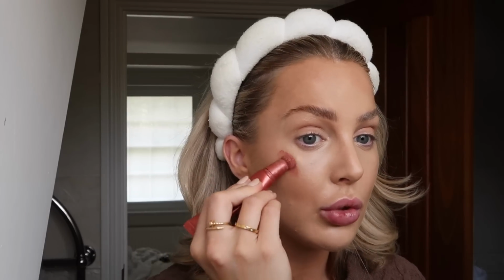With my blush, I kind of double it up. So I used the Charlotte Tilbury Beauty wand. This, I'm pretty sure, is the Pinkgasm. Yeah, this is the Pinkgasm Sunset that I'm loving. And then I mix this with the highlighter. Maybe I need to come in closer to properly show you. Blending it in with my fingers.